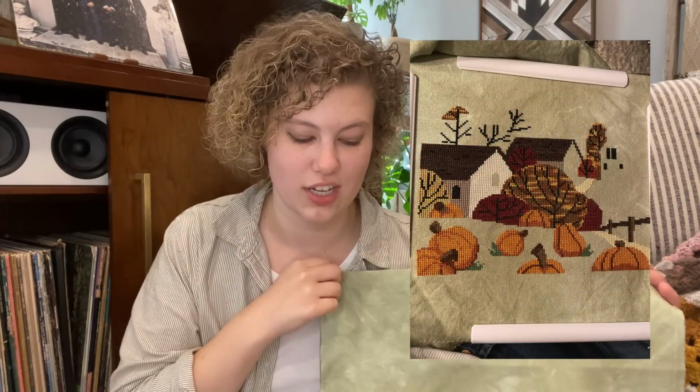Only doing these videos once a month, I get very out of practice, apparently. I don't remember my lines. My next one is Autumn Town by, I don't know why I can never remember, Autumn Lane Stitchery. And this one I'm at like 40% on. I'd love to finish it this year, but I don't think that is going to happen.